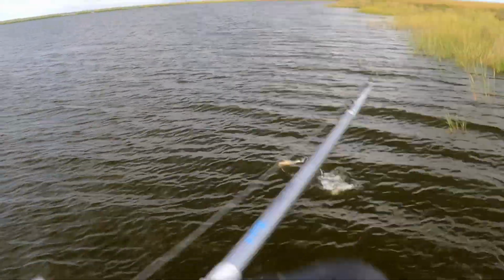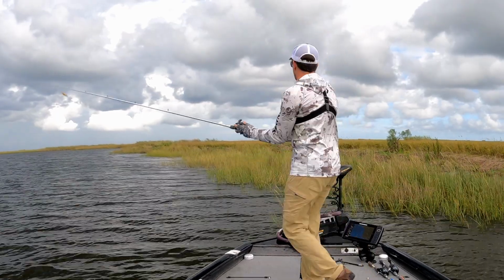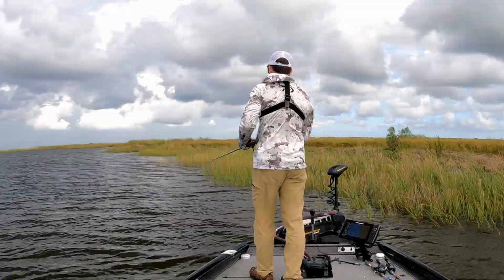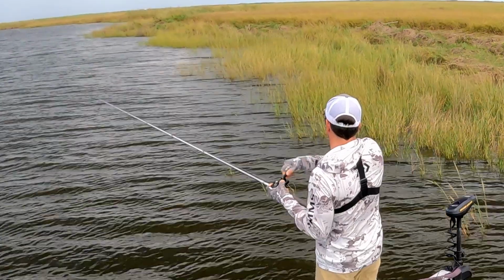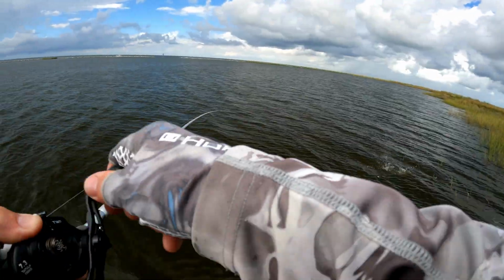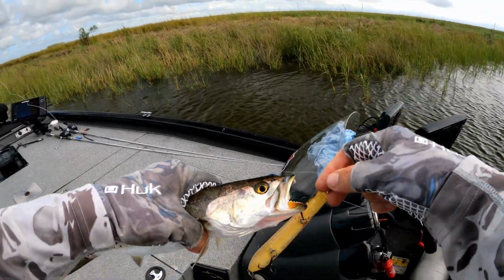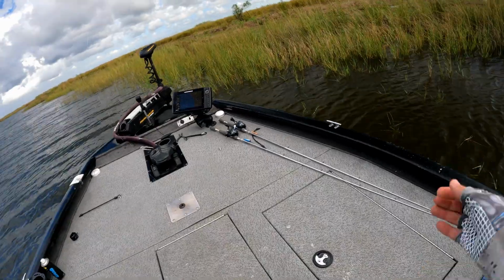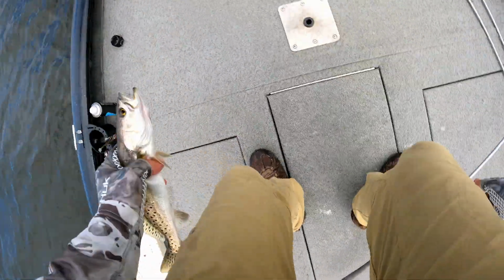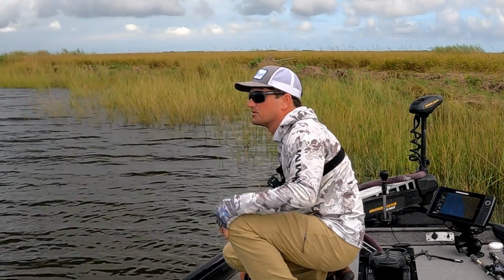Right in front of the freaking boat. Ooh, that should count just because it was so freaking cool. Dude, back to back casts. Cannot make this up. Unreal. Absolutely mind-boggling. This makes speckled trout number 17.